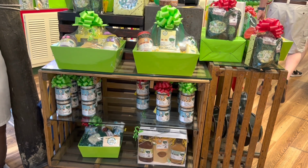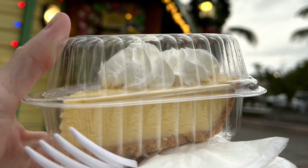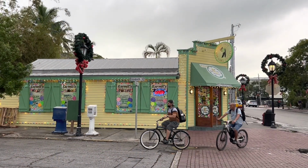A trip to the Florida Keys isn't complete without a slice of key lime pie, and you can find them all over Key West. Our favorite is Kermit's, but perhaps you can try a few on your trip and see which one is your favorite.